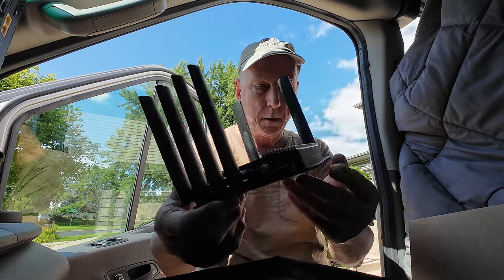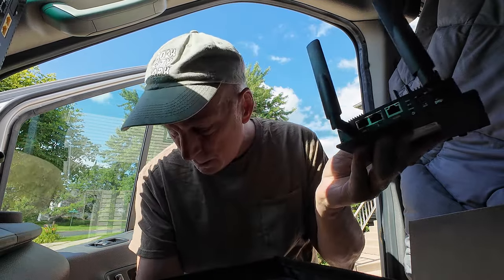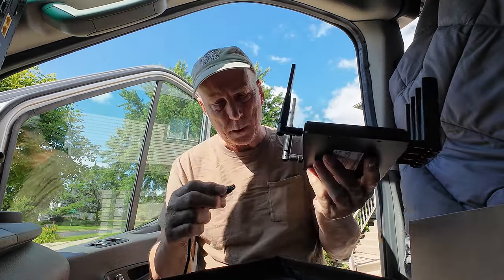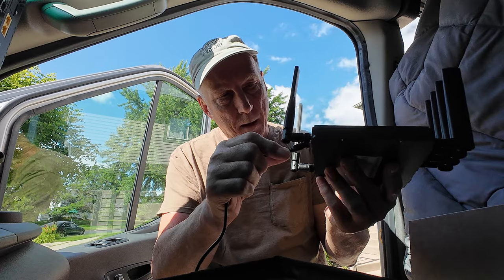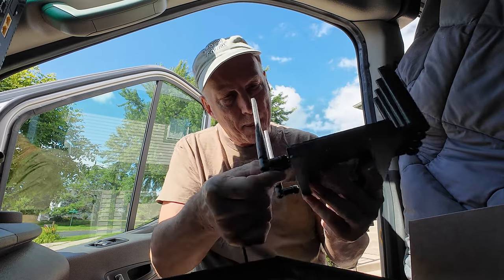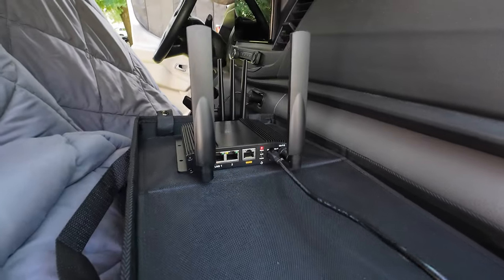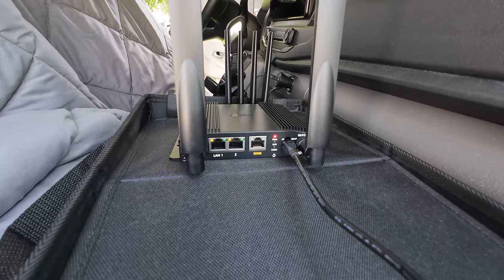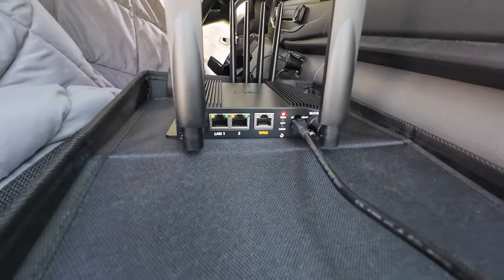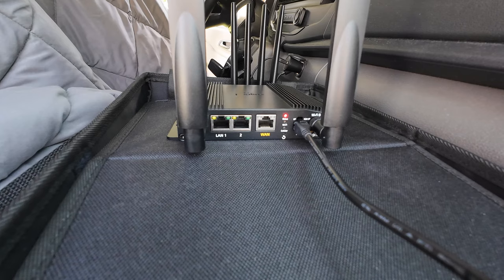So there we are. The power connector is in the back here by the Wi-Fi antennas. So I will just grab its power connector, plug it in. And we've got power. Now let's just watch and see it power up. The status, Wi-Fi, and cellular lights all need to go green, and then we'll know that it's fully booted and ready to talk to the internet.